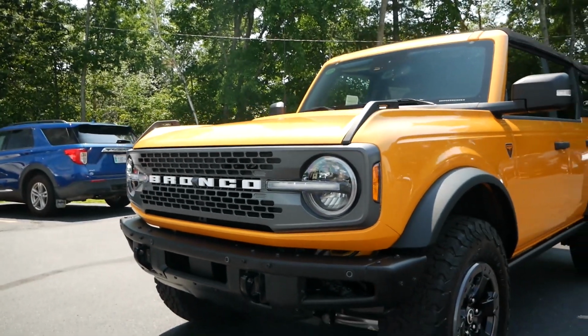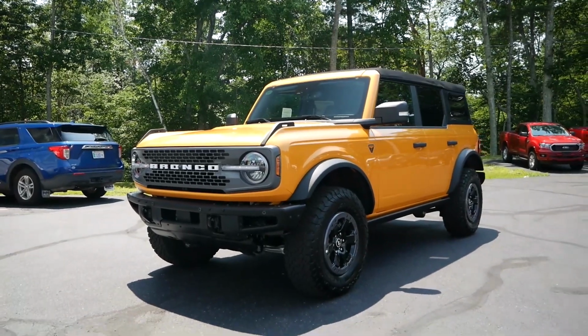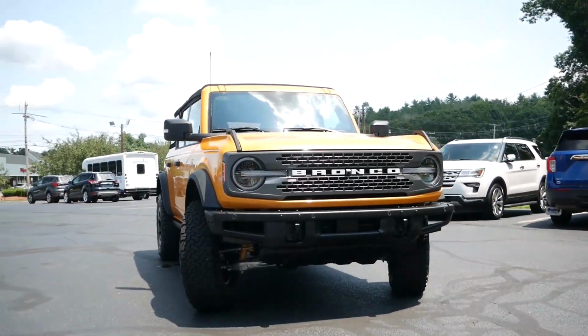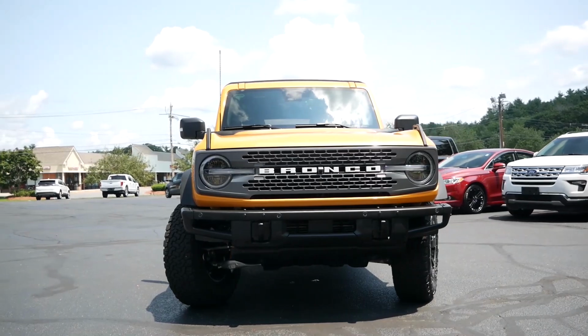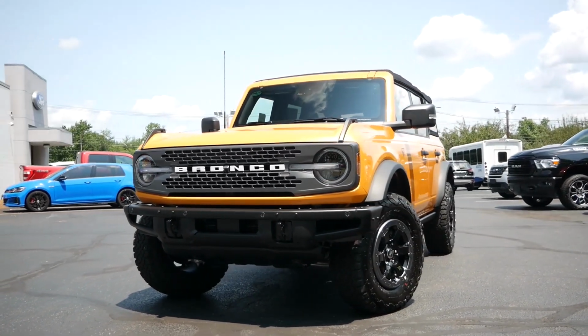The overall retro styling, both for the exterior and interior, is exactly why Ford loyalists will find themselves right at home with the 2021 Bronco. And it's great to see that Ford found a way to modernize this vehicle without tarnishing its legacy.